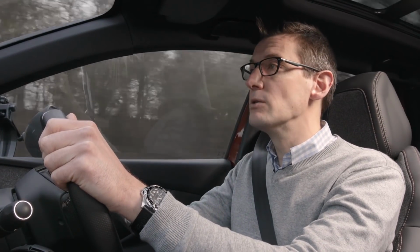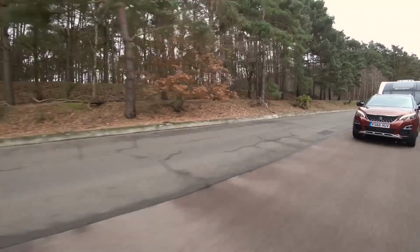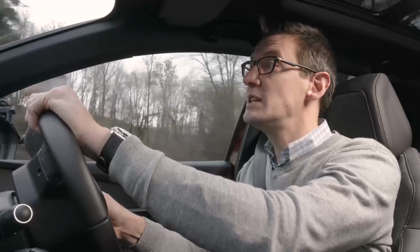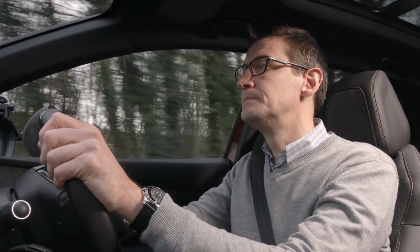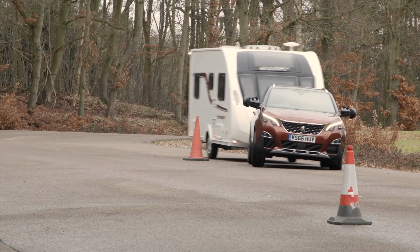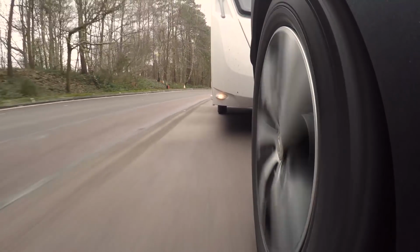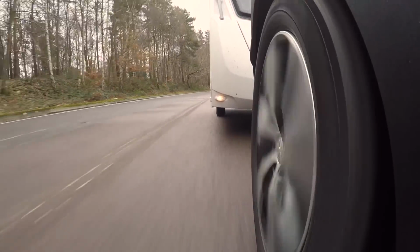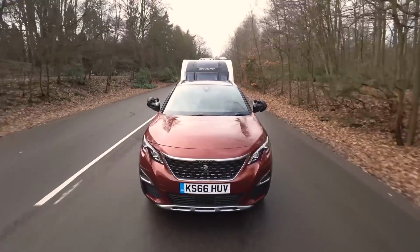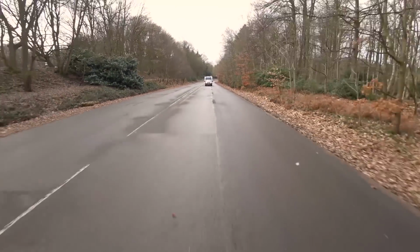Despite the car's modest power and torque output, it's doing a decent job of towing the Swift. Acceleration is steady but determined, with a 30 to 60 miles per hour time of 15.8 seconds. In our emergency lane change test, the 3008 proved itself composed. There was some body lean, although nothing excessive, and even with the caravan moving around behind it, the Peugeot wasn't pulled off course. The car performed well in our brake tests too, needing just 10.1 metres to stop from 30 miles per hour on a dry track.